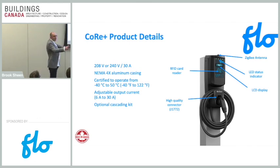Adjustable output current. So again, like you asked, as far as the output currents, these can be adjusted down to as little as 6 amps all the way up to 30 amps. So we can play with the power based on the requirements of the actual building.